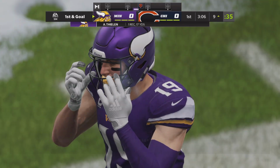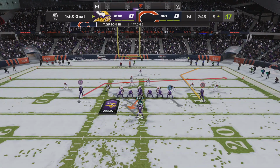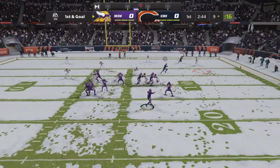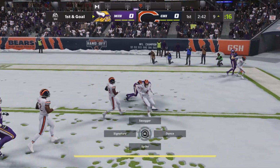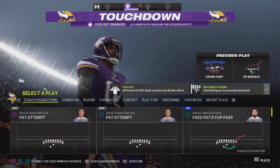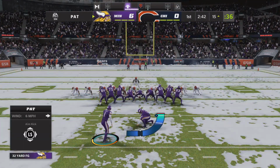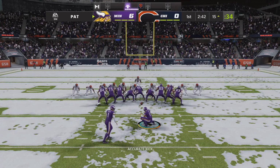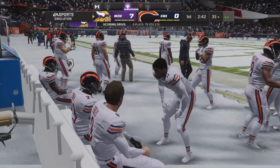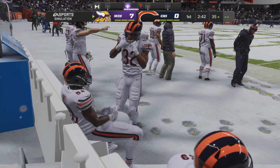Boy, how about the speed with which this offense can get down the field? It's taken them no time at all to get down here. And now they're set up with a 1st and goal. They go play action. Cousins. This is caught. Touchdown. Kirk Cousins on the connection to Justin Jefferson. And the Vikings take the ball down the field and score on their opening drive. You always worry about the plant foot in the snow, but no problems there. And it's now a 7-0 game.